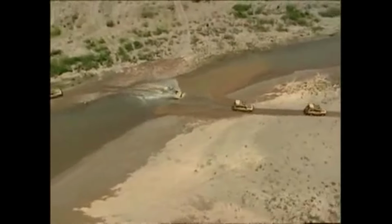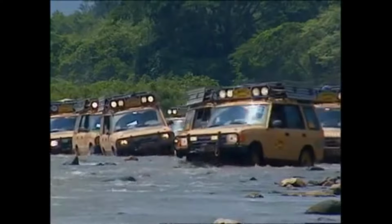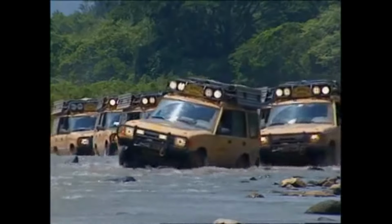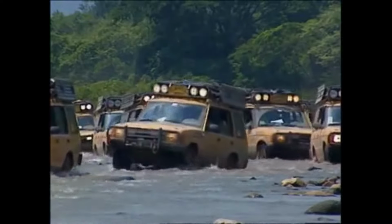Under the surface, huge boulders littered the riverbed. One wrong turn, and a Discovery could be left floundering in midstream. One at a time, following precisely in each other's wheel tracks, the convoy inched its way across the river.